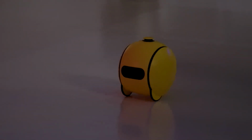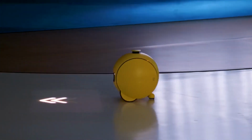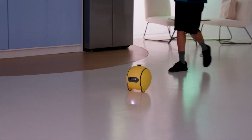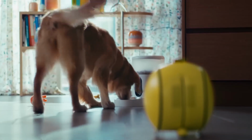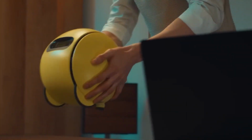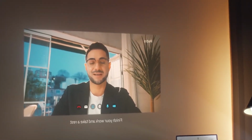But there's more. This robot has front and rear cameras, providing it with elite object recognition and navigation system. This thing moves like humans as it avoids obstacles, people, and pets on the way. It also has built-in speakers that can play music and respond to sounds based on context.